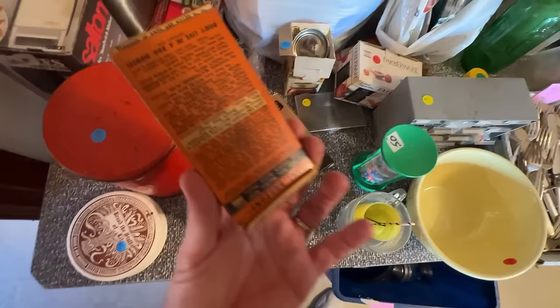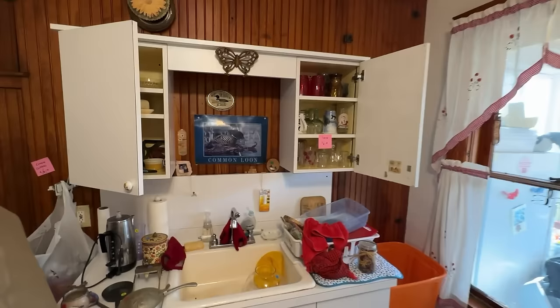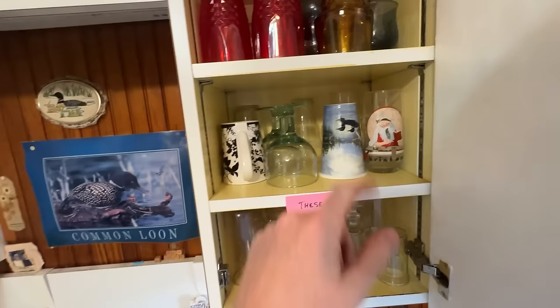And again, it does display nicely in a case or something. So I'm going to pick this up for the $2. Love it. Right over here, you can see that there are some cups, glasses. Nothing that jumps out. Again, with the black ducks. Oh, the loon, there you go. Crazy as a loon, that's what they are, they're loons. Okay, all right, there's another loon.